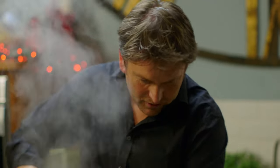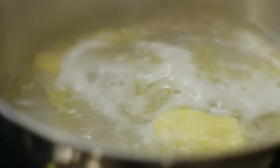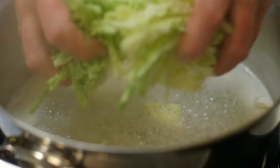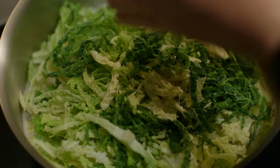Black pepper and salt. Now you can see in here, it's starting to basically emulsify into this sauce, which is exactly what you want. And then what we do is take the cabbage and throw it in. Do not take it off the heat. Do not lift the pan, just keep it on the heat.